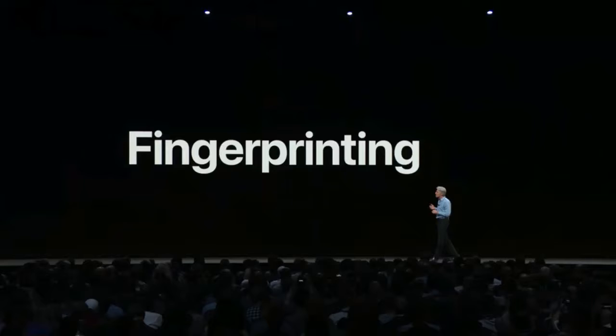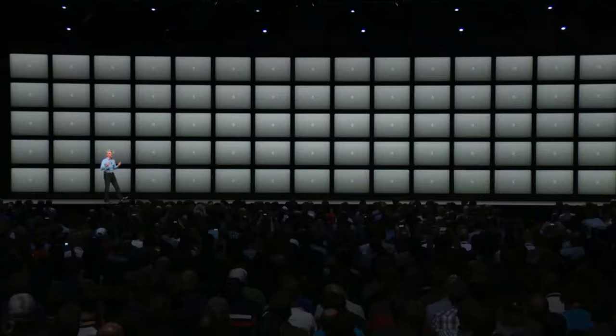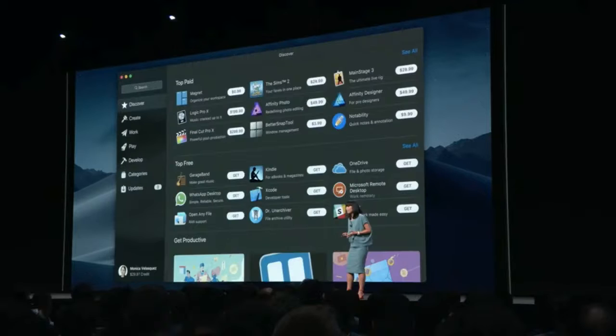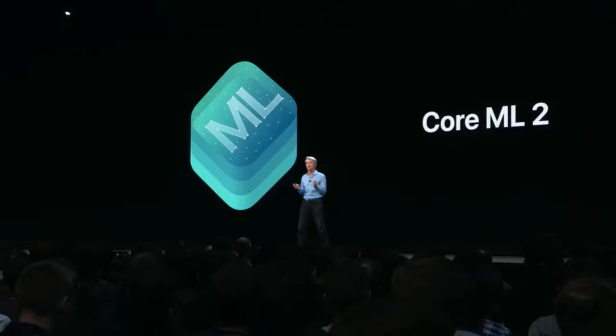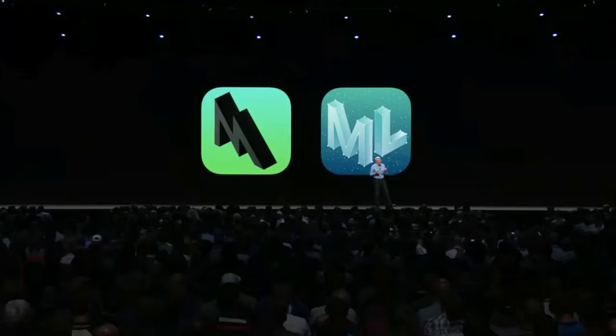Apple's also taken some very intelligent steps to prevent your online fingerprint from being documented, making your fingerprint very similar to that of many other Mac users, so you can't be profiled and tracked online. There's also a new Mac App Store as well, which looks very nice. It's got a new view, supports the dark mode, all around a very nice update.